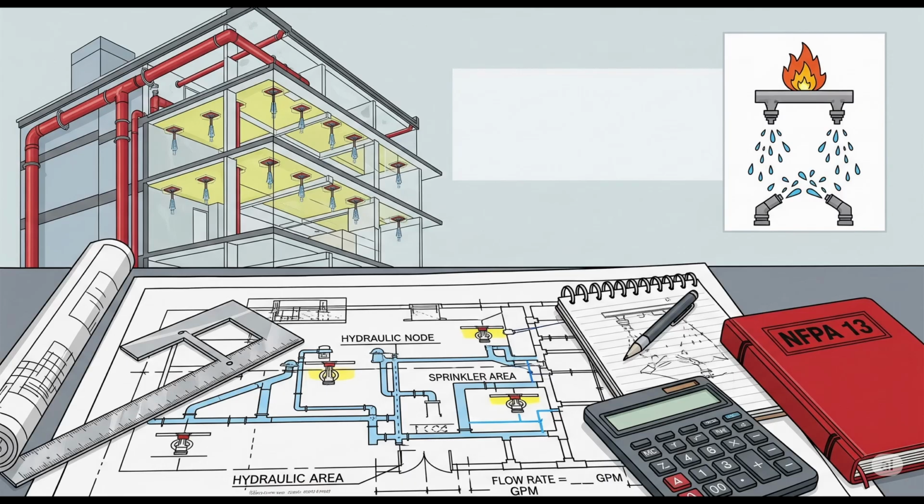Okay, the stakes are clearly massive. So let's maybe pull back the curtain a bit. How do engineers actually get this right? What are the core formulas, the principles they use? Right. Let's get into the nuts and bolts.